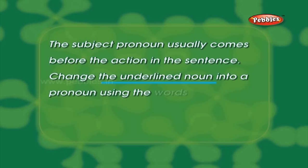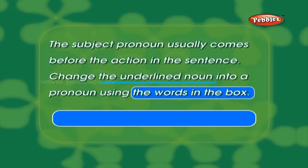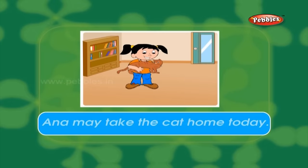Change the underlined noun into a pronoun using the words in the box. I shall read the words in the box. I, you, he, she, it, we, they. Number one, Anna may take the cat home today. The answer: she may take the cat home today. She replaces the underlined word Anna.